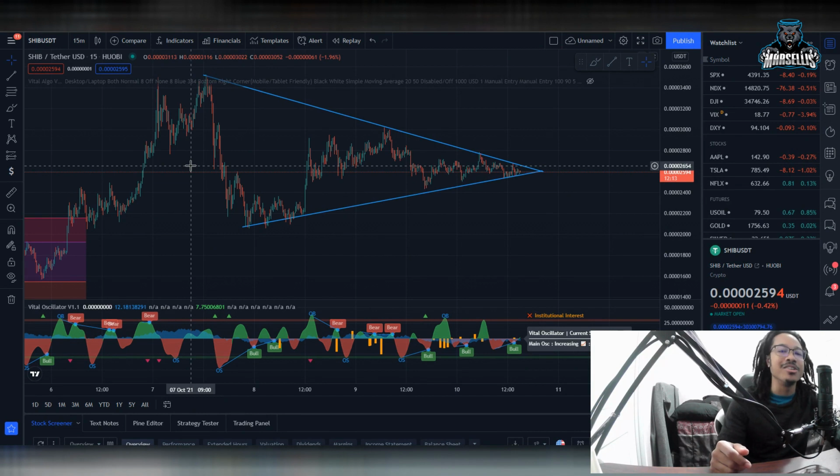We've got to go over Shiba Inu here today. As you can see, we're in a little bit of a consolidation period here with Shiba Inu, so we're definitely going to be going over this and why it's actually a bullish pattern.